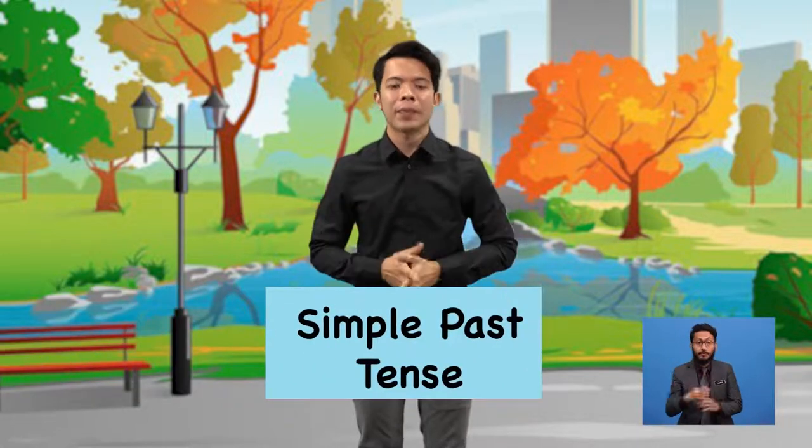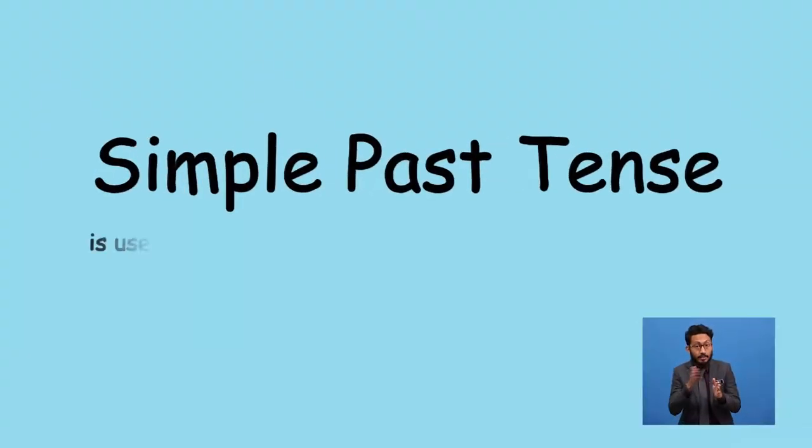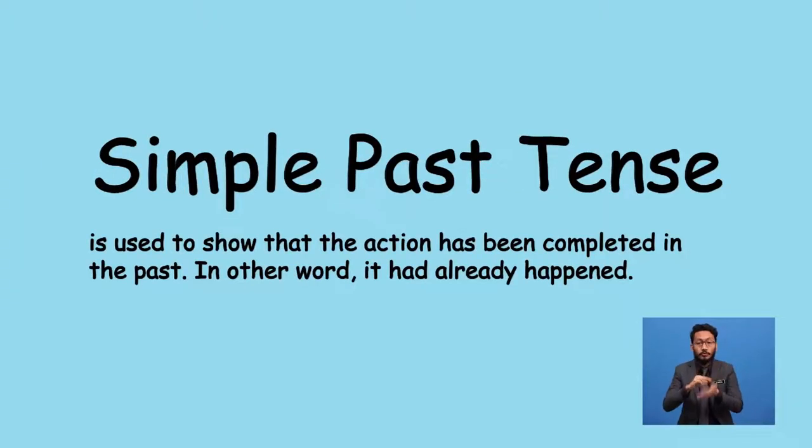Well, thank you, Gram Whiz, for the help. I am more convinced than ever that you are, indeed, a grammar know-it-all. So, boys and girls, since we've learned about simple present tense last week, it is only fair to learn about its opposite, which is none other than simple past tense. What's simple past tense? Contrary to simple present tense, simple past tense is used to show that the action has been completed in the past. In other words, it had already happened.